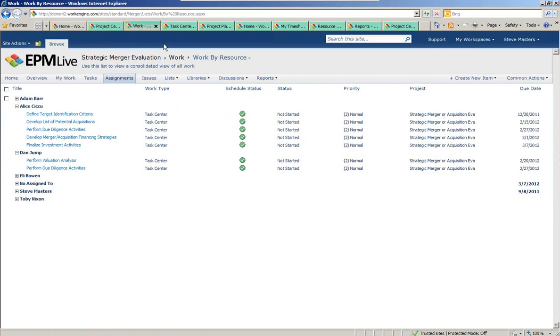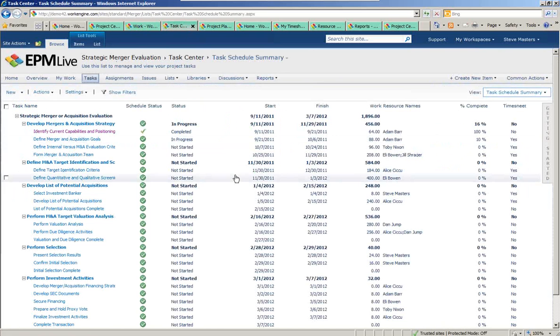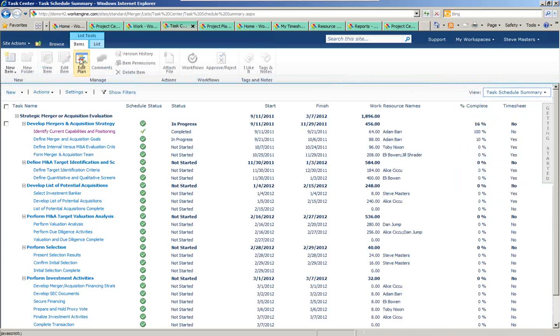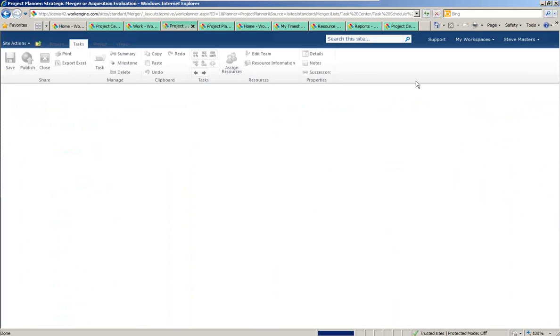If I go into my task center, you'll see that I have a full work breakdown structure rendered here in SharePoint. We add the capability to have hierarchical renderings of a work breakdown structure as opposed to flat lists in SharePoint. And at the task level, being able to have a variety of different views here as well, so you can take different perspectives on that schedule. Once again, being able to open this up in our online work planner is a key capability that we have in here.